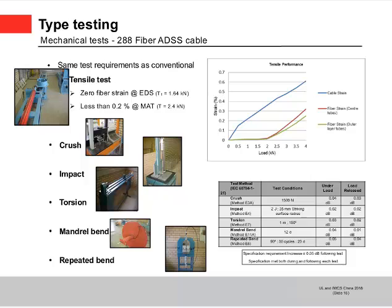Right, we've carried out type testing on the cables, and I'll be showing you the results of the 288 fiber cable incorporating the 200 micron fibers. Now, the test requirements and so on for the new cables are the same as for the conventional cables. Key network operators over here have their own specifications. However, these are generally based on the IEC 60794 series of specifications. Operators, however, do tend to tighten up on certain requirements depending on their needs and experiences in the field.